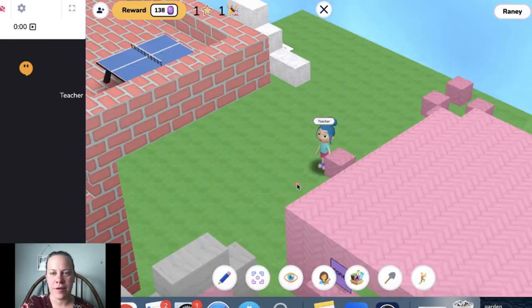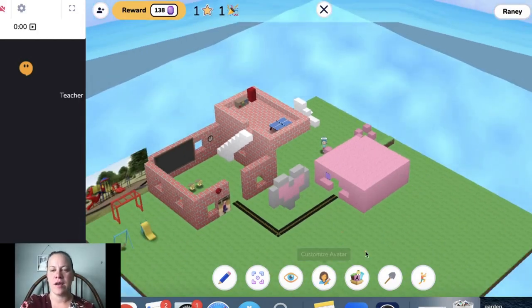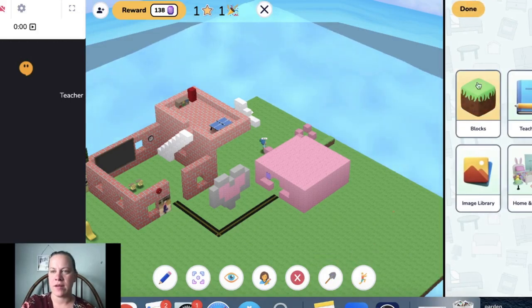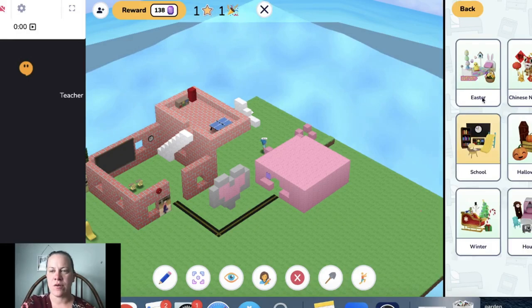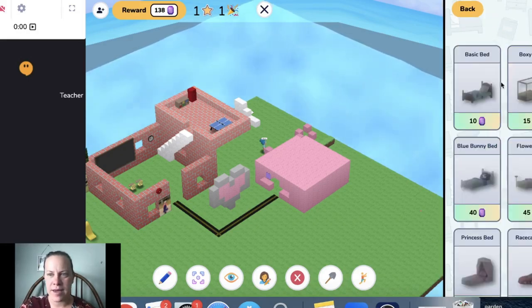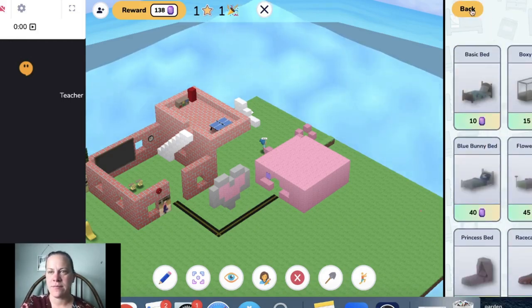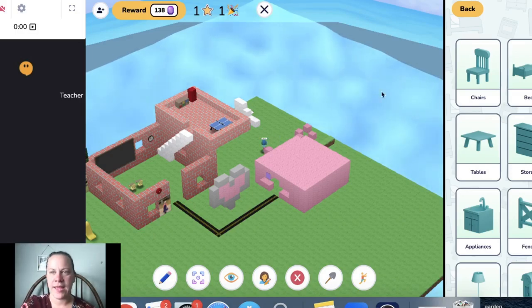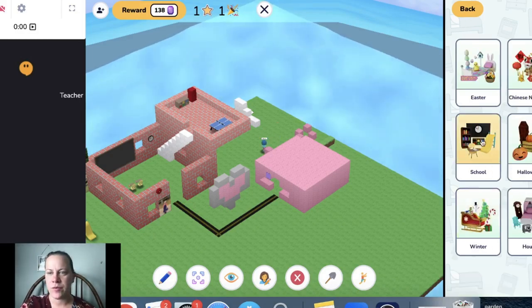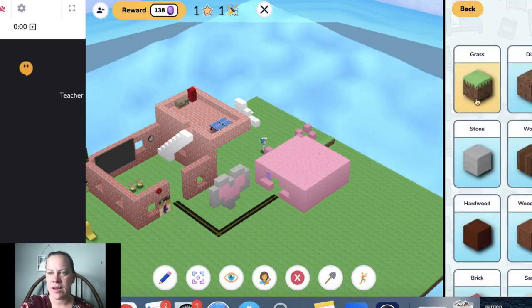I'm going to go to top down view. Now your student can be adding things as they do this too. You can go in here and use the gems. Like Renee had chosen a bed, right? So she could give herself any kind of bed that she wants. I have to use gems to do the school stuff that I put in here. But for basic building, you don't need any gems.